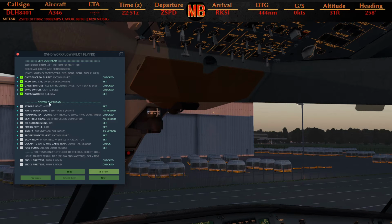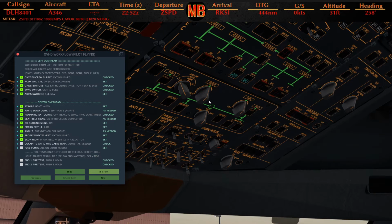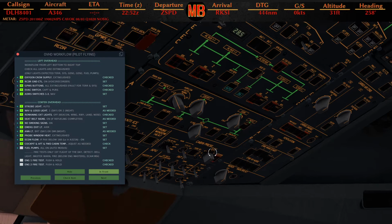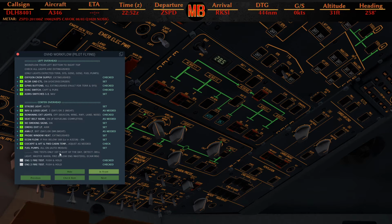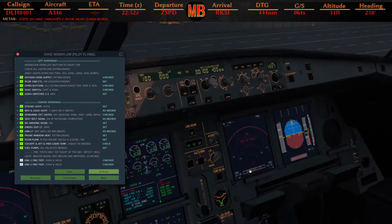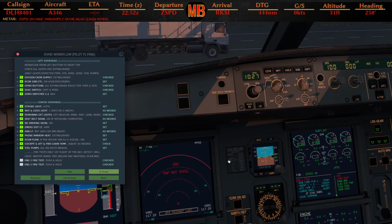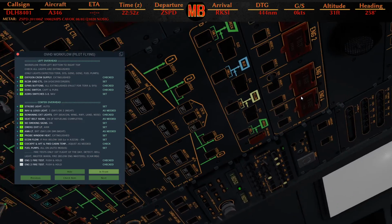Fair enough. Strobe light. Set to auto. Nav logo. Remaining stern light off, seatbelt sign. We haven't fueled yet, but we can set this and arm this one here. Cockpit, I have temp, that's fine. Fuel pumps, not yet because we haven't been refueled. Engine fire test. Again, we go down here and look to see we have fire. We have the ECAM messages and we have the master warning. So that's just fine.